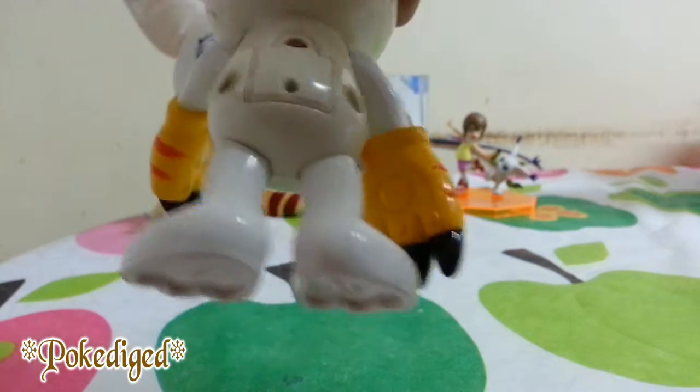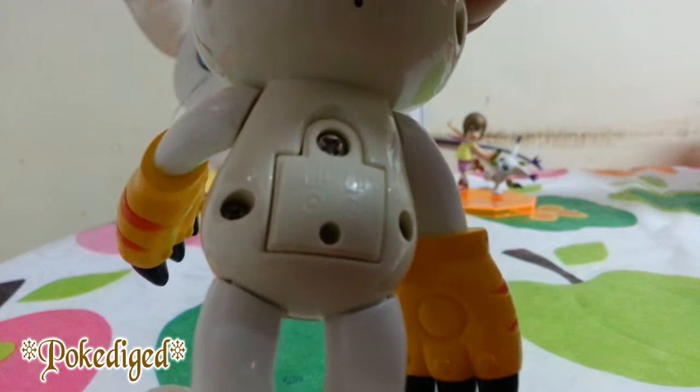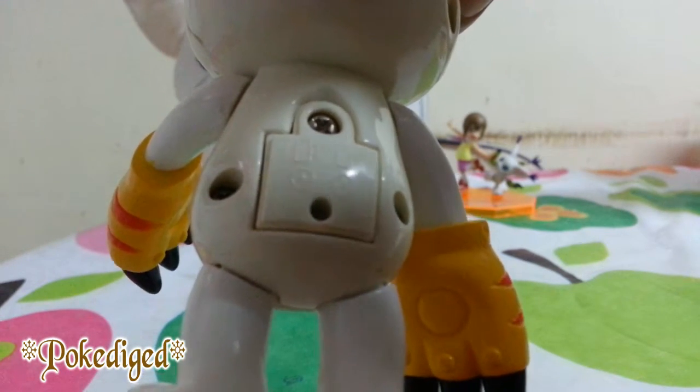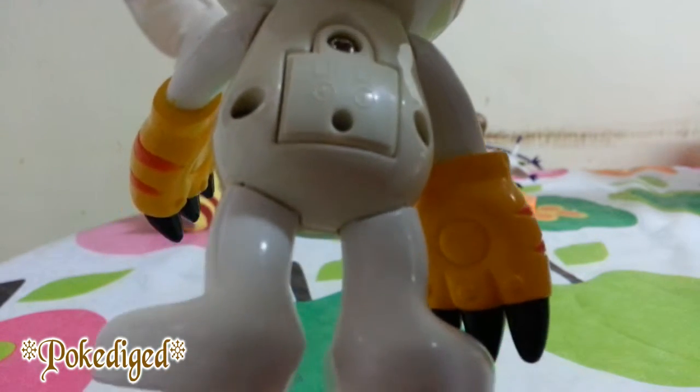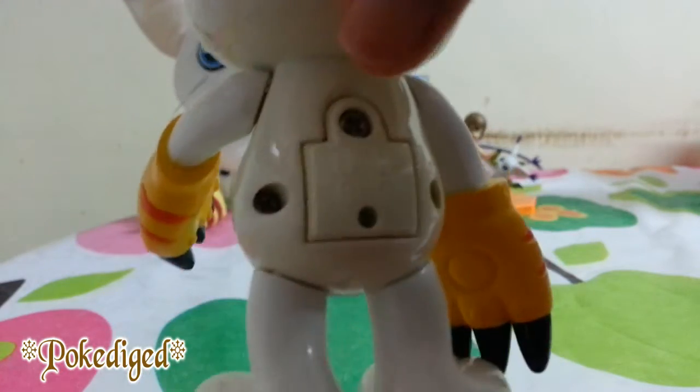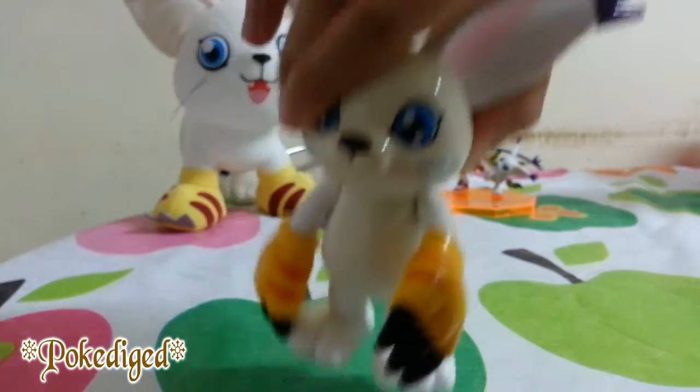And her back right here is where you'll be putting the batteries. Right there, if you can see clearly, those are the kinds of batteries that you need to put, maybe 1 or 2, just to fit into this area. Just unscrew this with a screwdriver and you'll be able to fit them in.